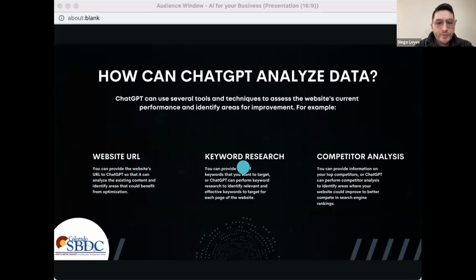Keyword research. You can provide a list of keywords that you want to target, or ChatGPT can perform keyword research to identify relevant and effective keywords to target for each page of the website. Competitor analysis. You can provide information on the top competitors, or ChatGPT can perform competitor analysis to identify areas where your website could improve to better compete in search engine rankings. Okay, so for this, I have an example. I will send you the prompt, Daniel.